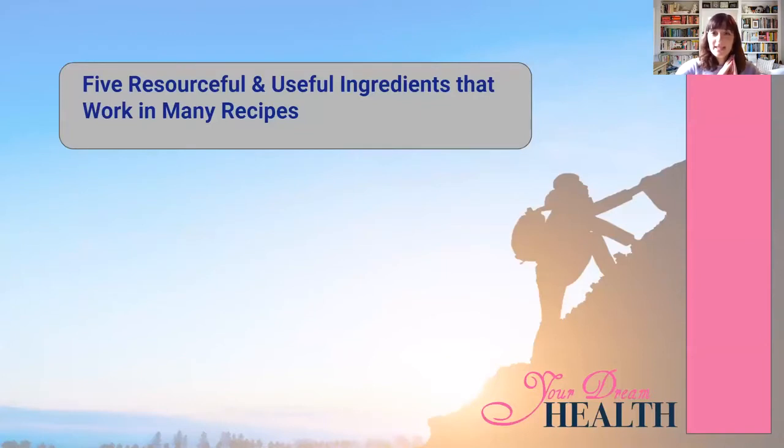So the last thing that I want to point out is some of my favorite ingredients and some of the best ingredients that can work in a lot of different recipes that I love having on hand. They're resourceful and they're really useful. It took me a while to come up with the 5 ingredients because there's a lot of ingredients that we use a lot. And I didn't want to choose ones that were kind of obvious, such as chicken, where you can put that virtually in any single dish and it could be the focal point. And I also didn't want to choose an ingredient that is in almost every single recipe, say onions, which is in almost every single recipe I make.